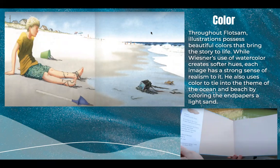The watercolors really make everything blend together really nicely, just like it would on a beach with that color transition there. And all the colors are very realistic. None of them are overly bright and none of them take away from the story, I feel like. And then we have our end pages, which are a light sandy color, and you can't really tell, but there are some details and some other colors that make it really look like sand on there.